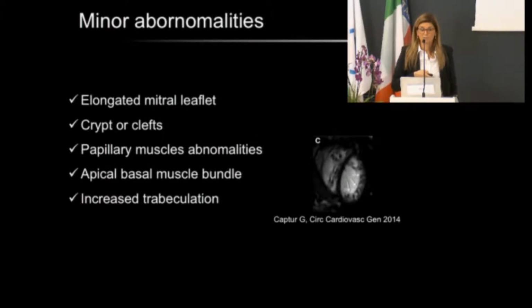Increased trabeculation is another problem in the setting of sports cardiology, because we know that an overload, like in pregnancy or like in athletes, can increase trabeculation, and it can be seen in the normal range, but sometimes can be very marked. Especially there is a lot of difference between ethnic groups, so we need to consider the trabeculation in the spectrum of the athletic heart, but there is some cutoff.